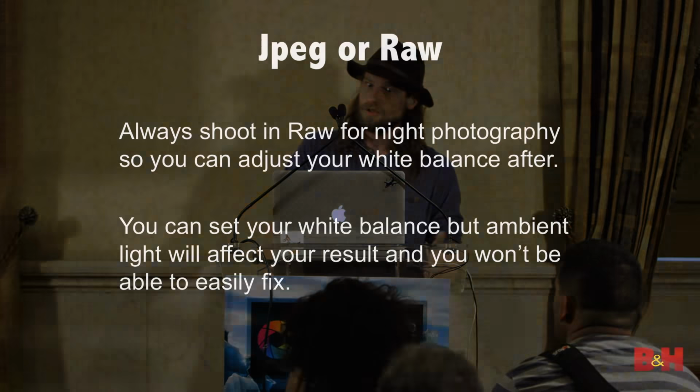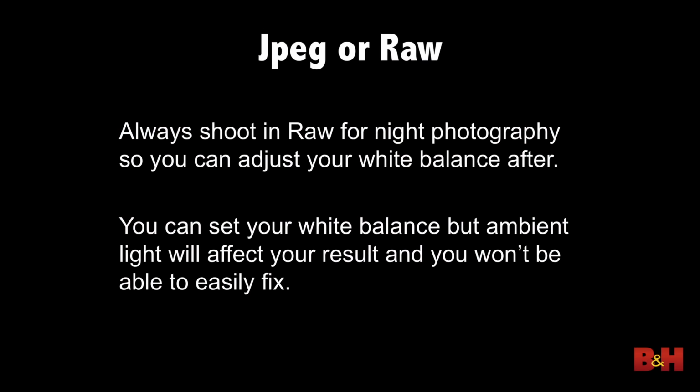Do you shoot JPEG or RAW? I always shoot both. But when I'm shooting a super long time lapse, I'll only shoot RAW, and then I'll correct white balance after.